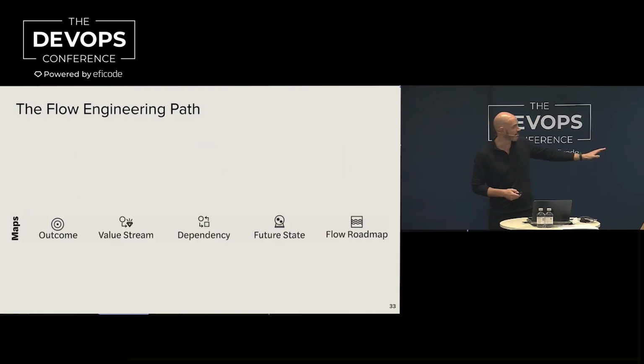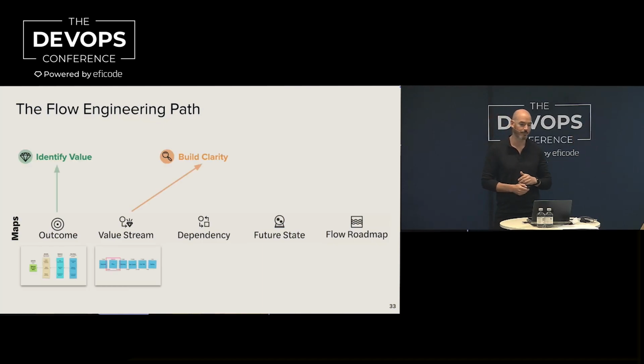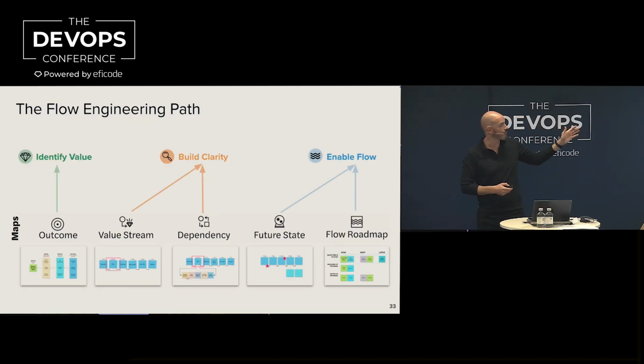So last thing I'll leave you with is a recap all the way from outcome to flow roadmap. What we're trying to do: identify value, build clarity, and ultimately enable flow. But you can't enable flow unless you have clarity and a clear sense of value. So I would emphasize the importance of covering all these areas because I think we dive right to flow. We want flow. That's the thing that we're going towards. But it really relies on this foundation of value and clarity.